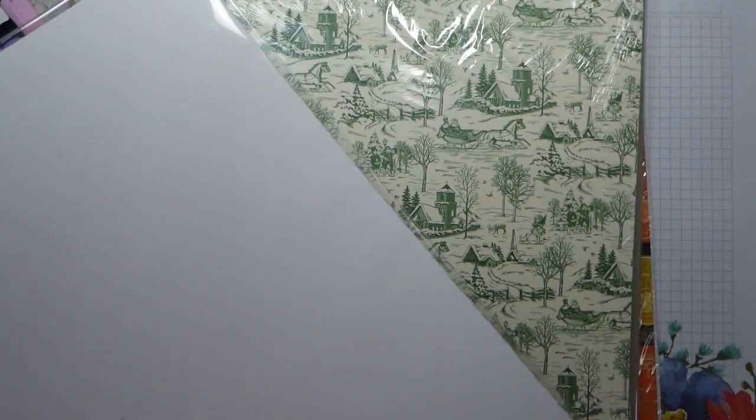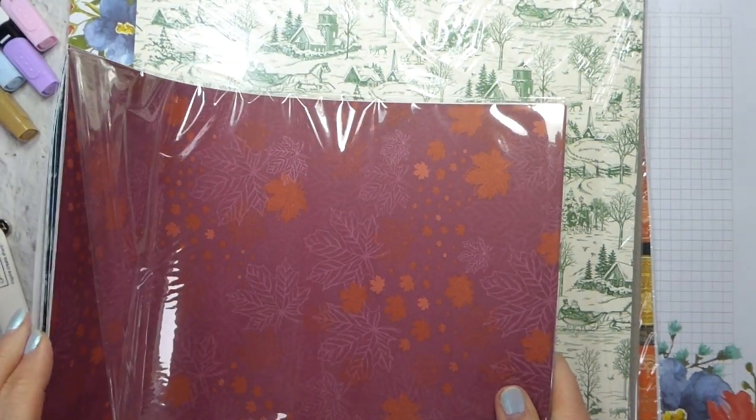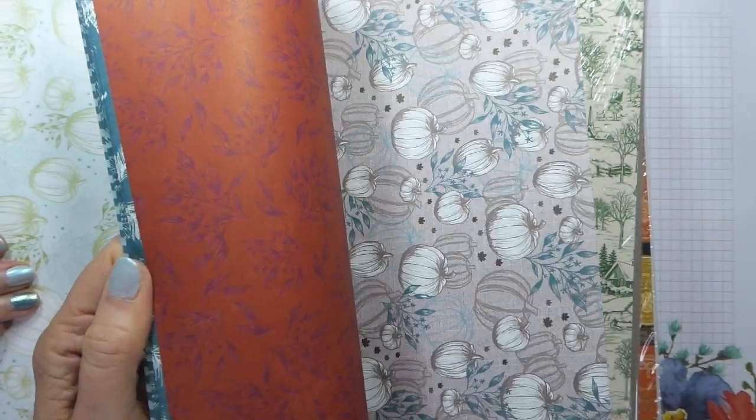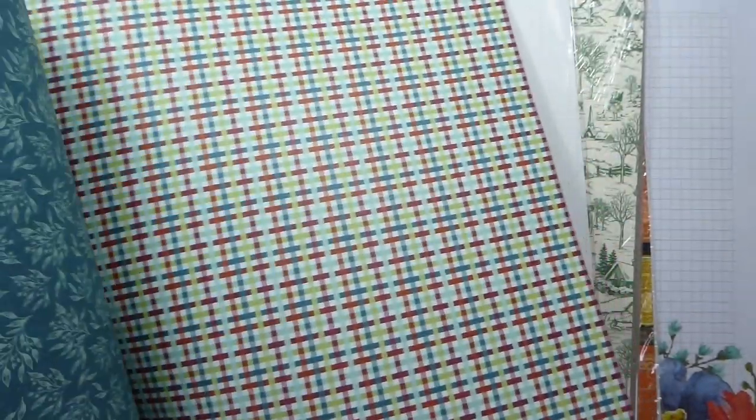Come Gather designer series paper. So this is very much autumn, and again a really interesting colour palette, but again generic. You could use this, as I say, some of them are bound to be very much Thanksgiving, autumny sorts of papers, but a lot of generic. That one just doesn't want to be seen properly, does it? Oh, okay, it is the same one.